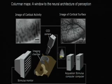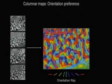Now, the beauty of this technique is that I can present many different stimuli, look at the same bit of cortex, and really understand how this property of orientation is mapped out over the cortical surface. That's illustrated in the next slide. What you see here are individual images, and each was collected when the animal was viewing a grating of a different orientation: horizontal, obliques, and vertical. Then we can quite literally build up a pixel by pixel map of this property of orientation selectivity.